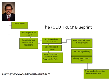And then you want to start worrying about getting people to the truck, and you want to build out your website, social media program, and start getting publicity. And it's very easy to get publicity for a food truck because they're very hot and very sexy. All the while, you're going to be identifying locations, fairs, sporting events, and so forth.